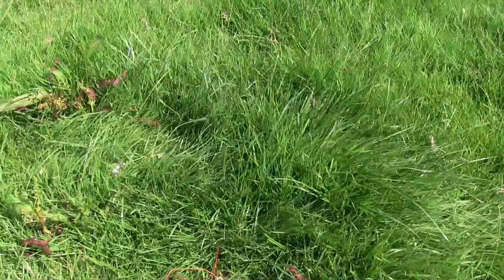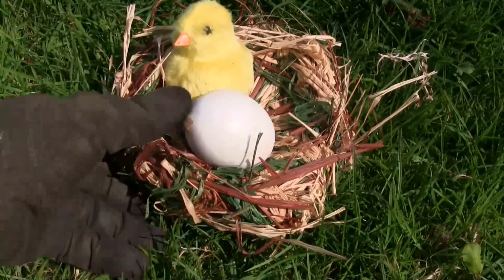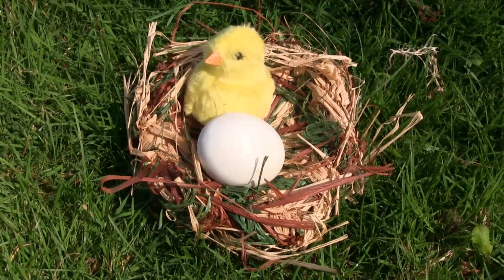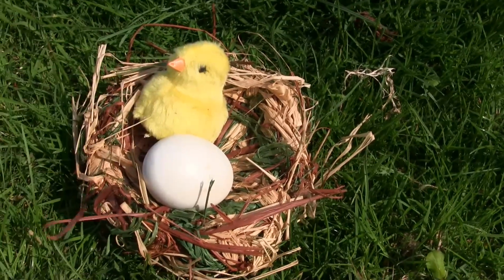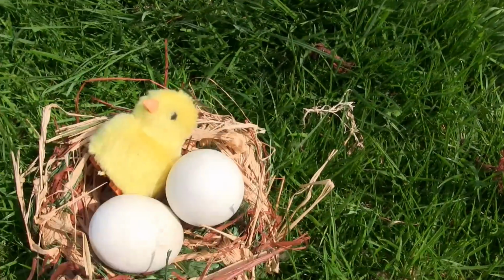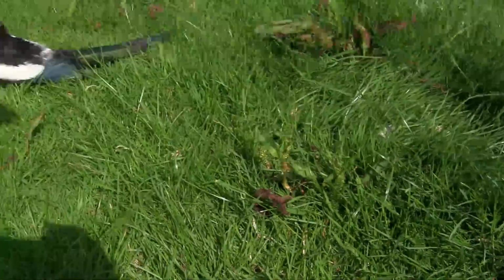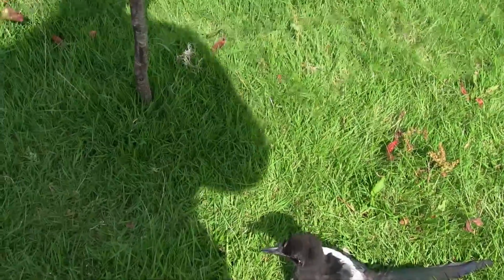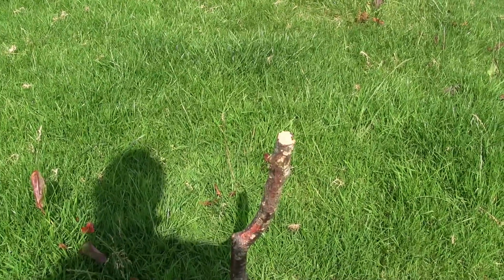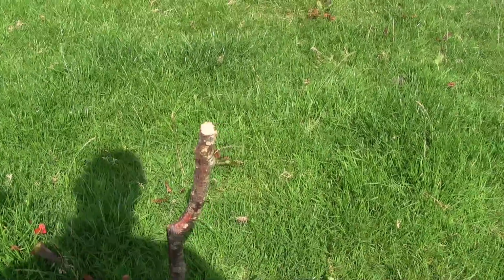The bait really is a little fake nest made out of raffia grass, a wee toy chick and a few Delft eggs, so I don't break them in my bag and stink the place out. I actually use it as a range marker, but this time the magpies sat on it. Sometimes they do, sometimes they don't.